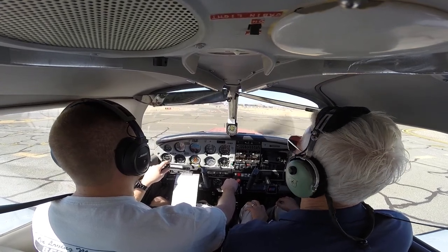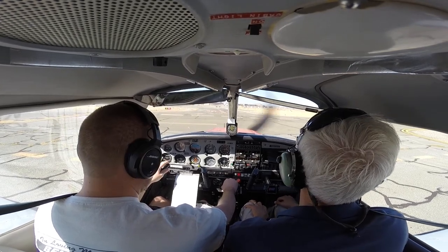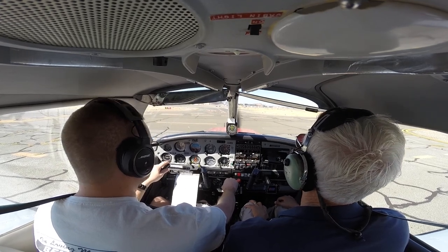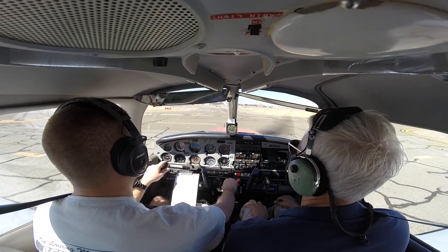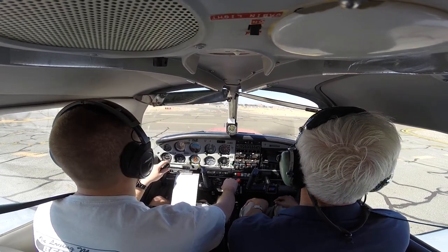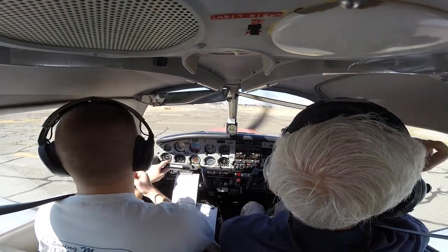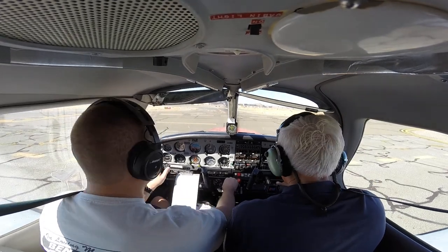Concord Tower, Cherokee 2863 Mike at the 19 left run up. Cherokee 2863 Mike, Concord Tower, say departure request. We'll stay in closed traffic. Cherokee 2863 Mike, runway 19 left, clear for takeoff, left closed traffic approved. 19 left, clear for takeoff, left closed traffic approved, 63 Mike. Clear on the right. All right, here we go.